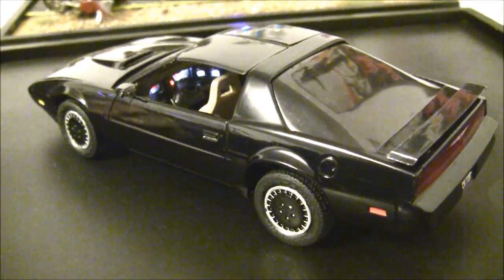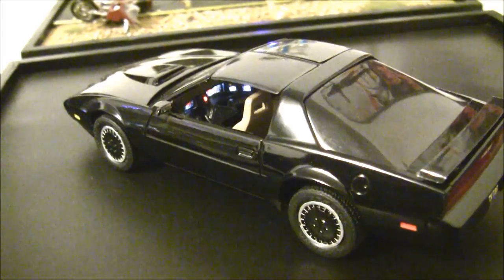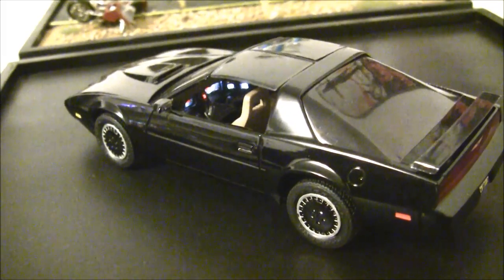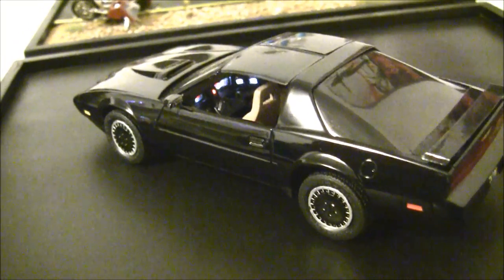I am the voice of Knight Industry 2000's microprocessor, KITT for easy reference. Kit if you prefer. May I suggest you put the car in the auto cruise mode?